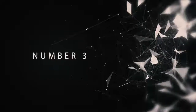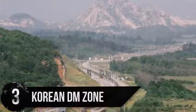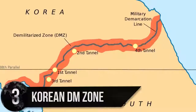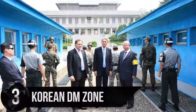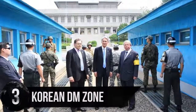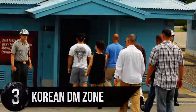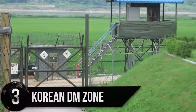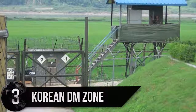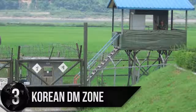Number 3. Korean Demilitarized Zone. This area is effectively the border between North and South Korea and spans a 160-mile-long, 2.5-mile-wide zone. Also known as the DMZ, it is the ceasefire line which was drawn up between the North and the South. While tourists are allowed access to the joint security area where both countries hold meetings with each other, this access is only granted once they sign a waiver in which they accept the possibility of injury or losing their life.